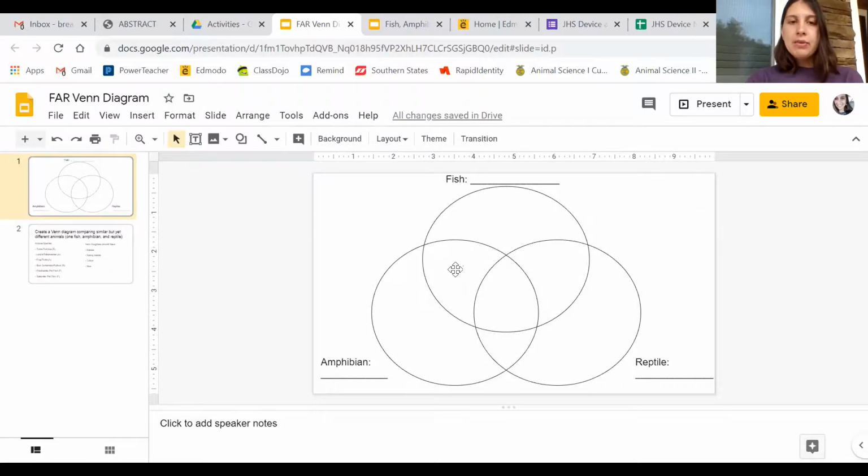In this circle right here, you put similarities between fish and amphibians. In this circle, you put similarities between amphibians and reptiles. So they're both cold-blooded. In this circle, you put things that are similar between fish and reptiles. And then in the middle, you put something that all three of them have in common. So it could be that all of them should have an environment very similar to their natural habitat.